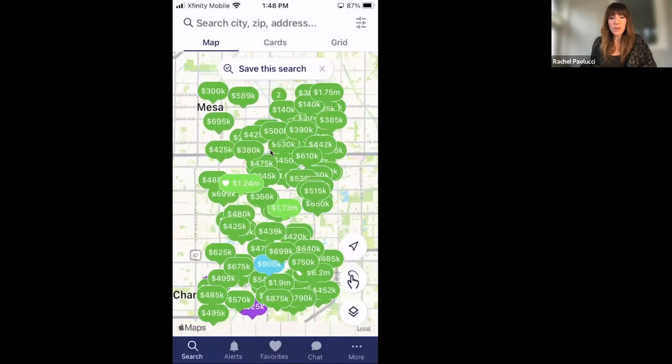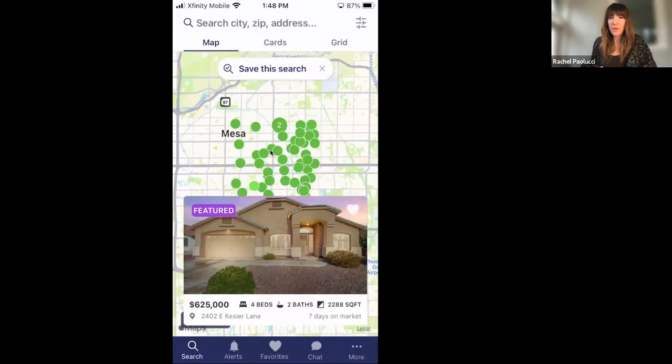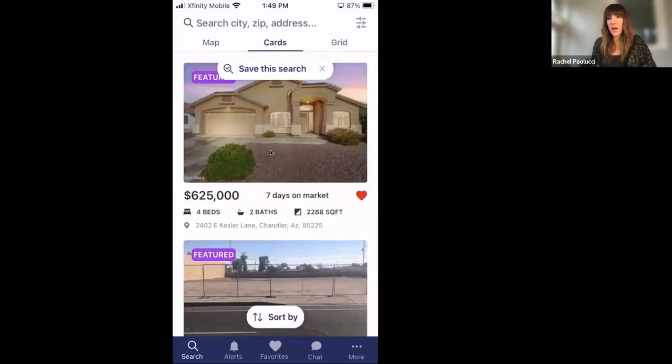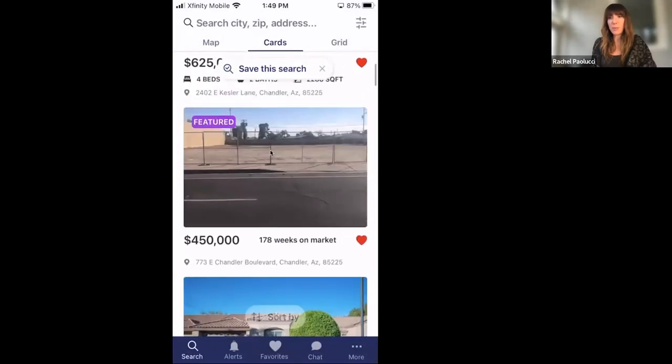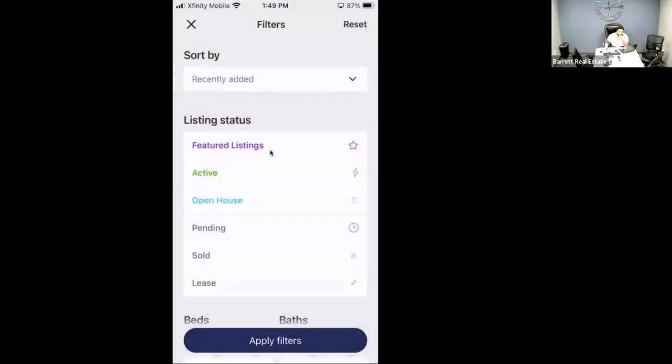What's cool about featured listings is that any purple pin on the map is a Barrett Real Estate listing. It is going to automatically pull through all the Barrett Real Estate listings and put them at the top of your feed. So we're featuring your listings as a team first and foremost. And people can also filter by those listings.